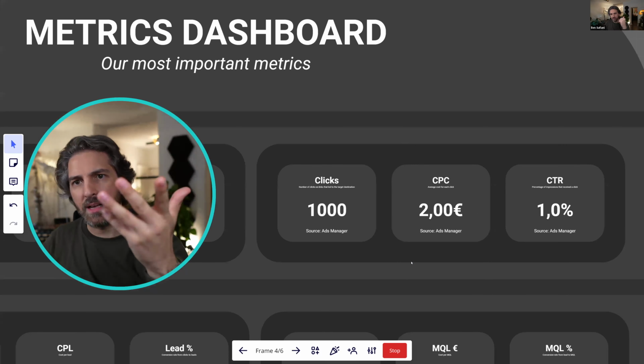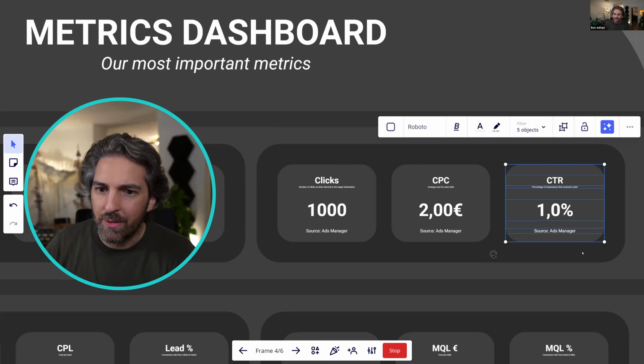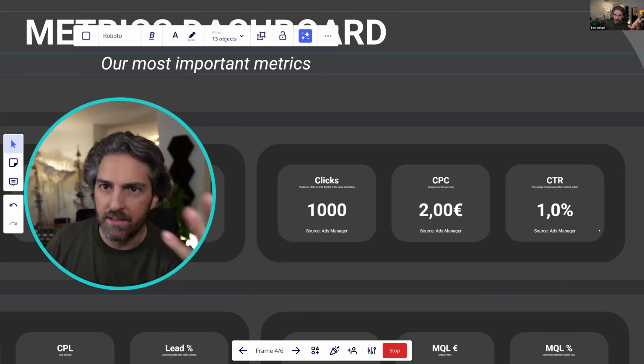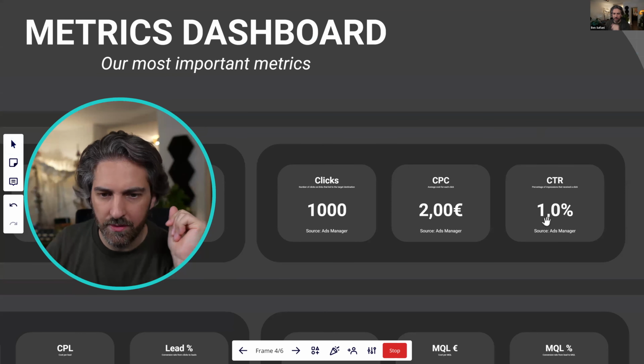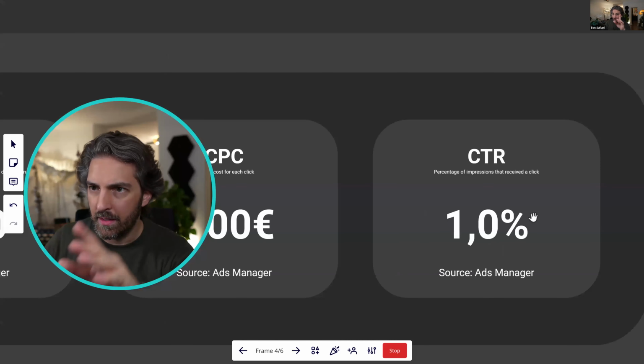So what happens after people saw the ad? Now, the next thing that goes wrong is that people don't click. That is a problem. If people don't click, they can't get to your website, they can't sign up and become leads. Big problem. So what we need to keep an eye on is the click-through rate.